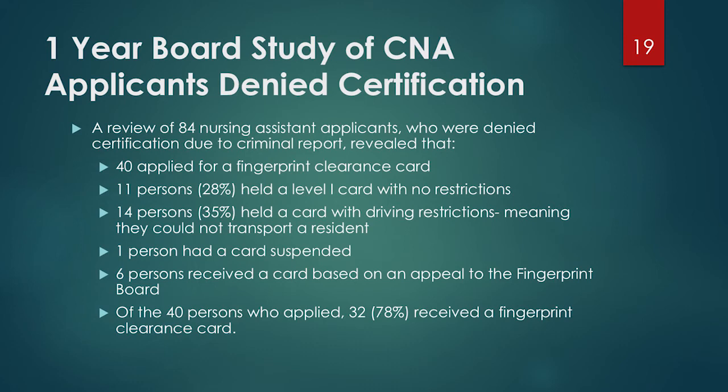Another 35% held a card with driving restrictions only, meaning that they could do anything in a facility with a resident, except drive the resident home or transport the resident in a car. This is not usually in the normal course of duties of a nursing assistant, so basically they didn't have any meaningful restrictions on resident contact or patient contact.